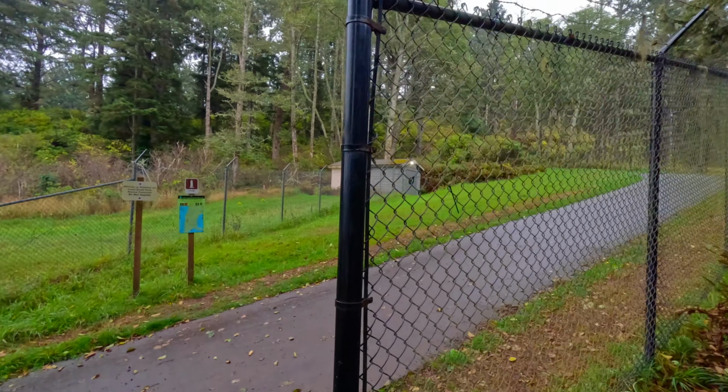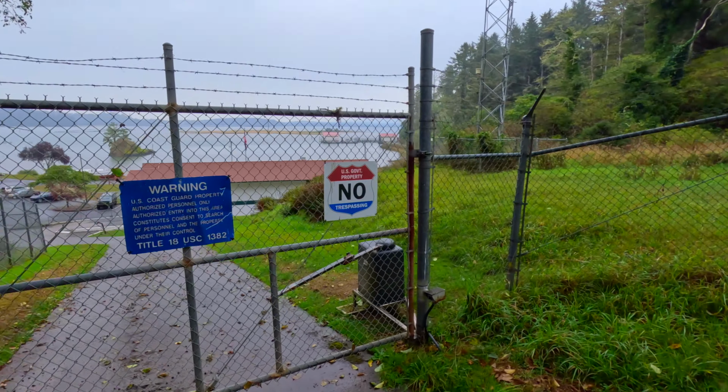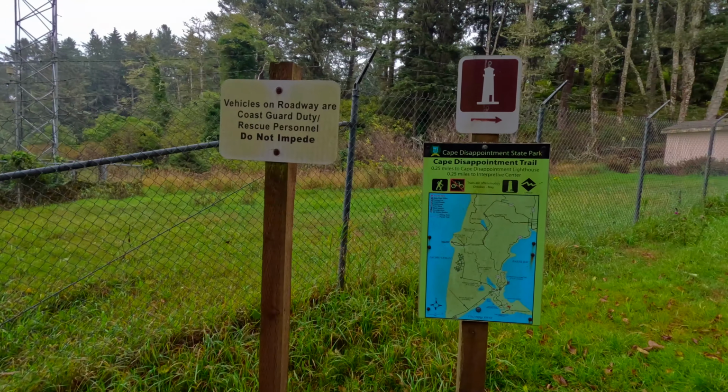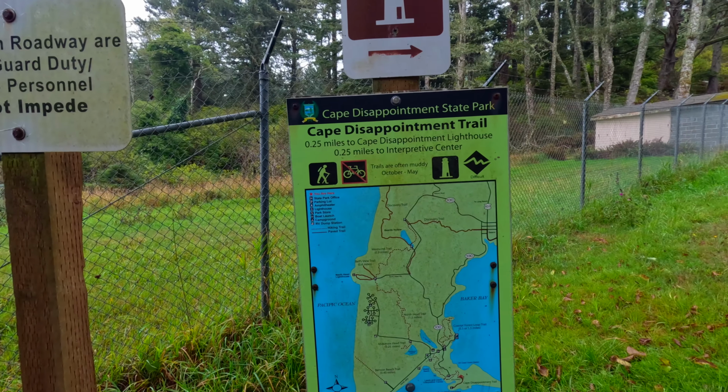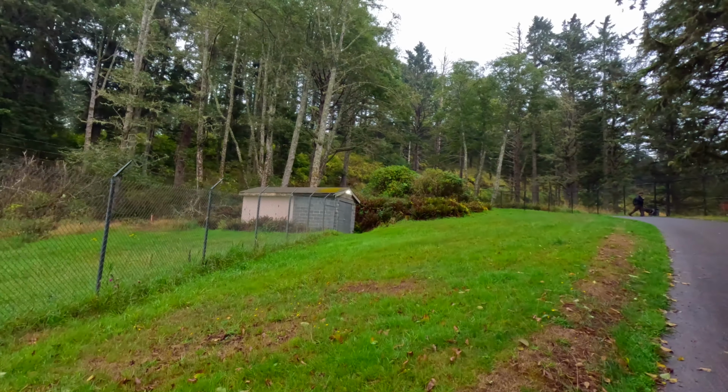There's some gates here, but it looks like you're just to continue past the Coast Guard spot. So it says just continue quarter mile to the lighthouse. Up the hill, I think.